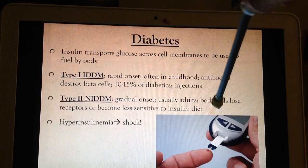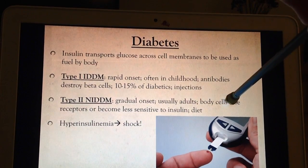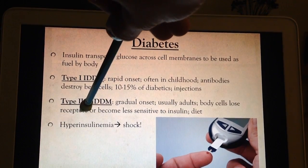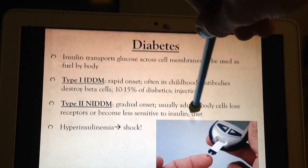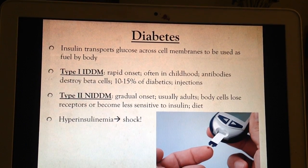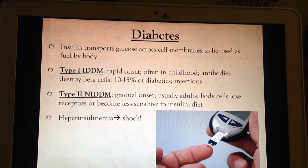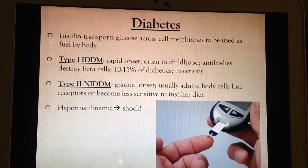Whereas in this one, what is happening when your diet is poor and your exercise is poor for a long time is that your body is either losing insulin receptors or it's becoming unresponsive to the insulin. So why wouldn't giving these guys insulin help? Well, because the problem isn't that they don't have it, it's that their body has become immune to the insulin. So if you give them insulin, it's not going to hurt them, but it's not going to help them either.